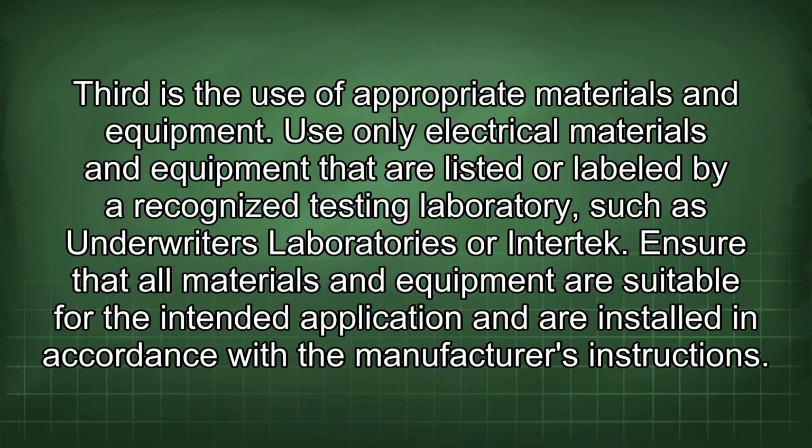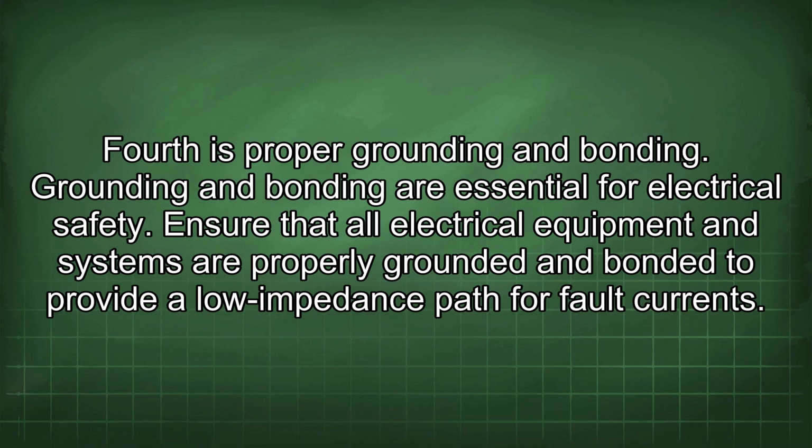Third is the use of appropriate materials and equipment. Use only electrical materials and equipment that are listed or labeled by a recognized testing laboratory, such as Underwriters Laboratories or Intertek. Ensure that all materials and equipment are suitable for the intended application and are installed in accordance with the manufacturer's instructions. Fourth is proper grounding and bonding.